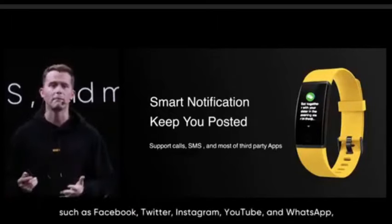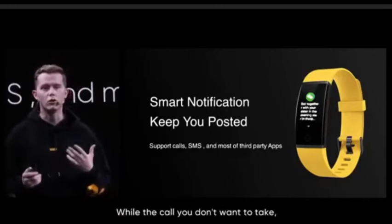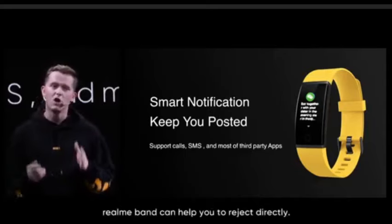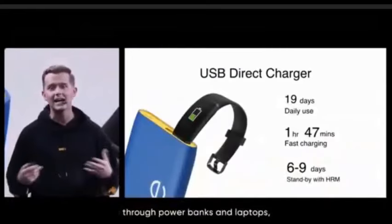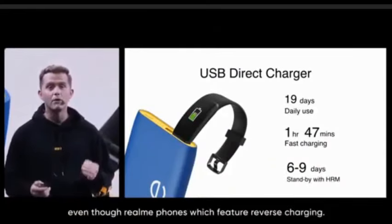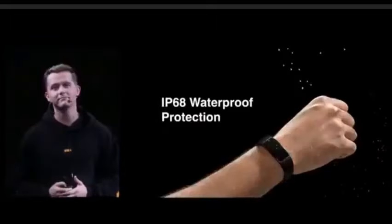In terms of smart notification, Realme Band is integrated with most popular apps such as Facebook, Twitter, Instagram, YouTube, and WhatsApp, keeping you posted immediately, while the calls you don't want to take, well, you can reject them from your band. The best part is that you can charge Realme Band through power banks and laptops. And not only that, but Realme phones also feature reverse charging.